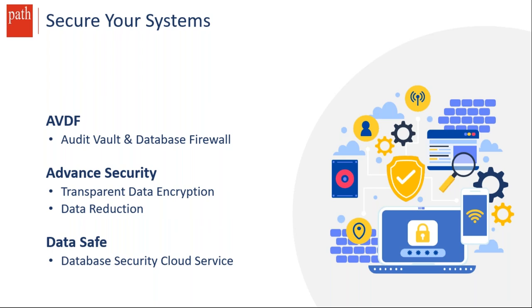And AVDF collects audit data from Oracle and non-Oracle databases, your operating systems and directories, whether on the cloud or even on premises. AVDF also protects the aggregated data in a secure repository, which is safe from tampering. The database firewalls offer network-based SQL inspection, making it easy to identify anomalies and block unauthorized SQL, including SQL injection attacks.